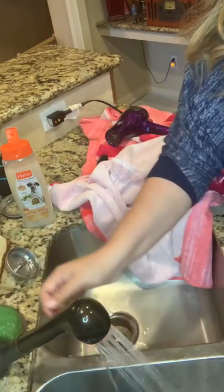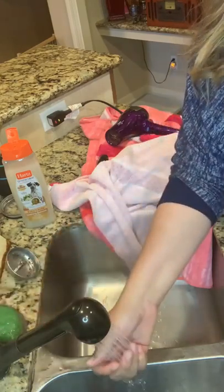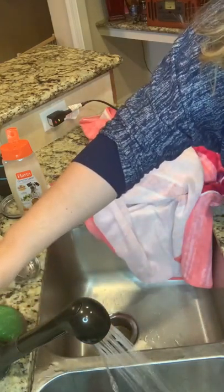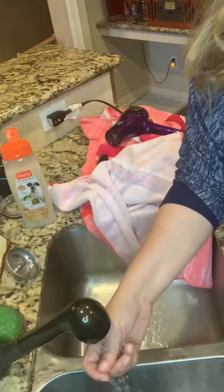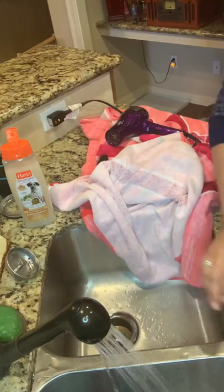She's not gonna like it. Belle is smaller. She's 4 months old. And she doesn't really like baths. She's gonna probably cry. But that's okay.